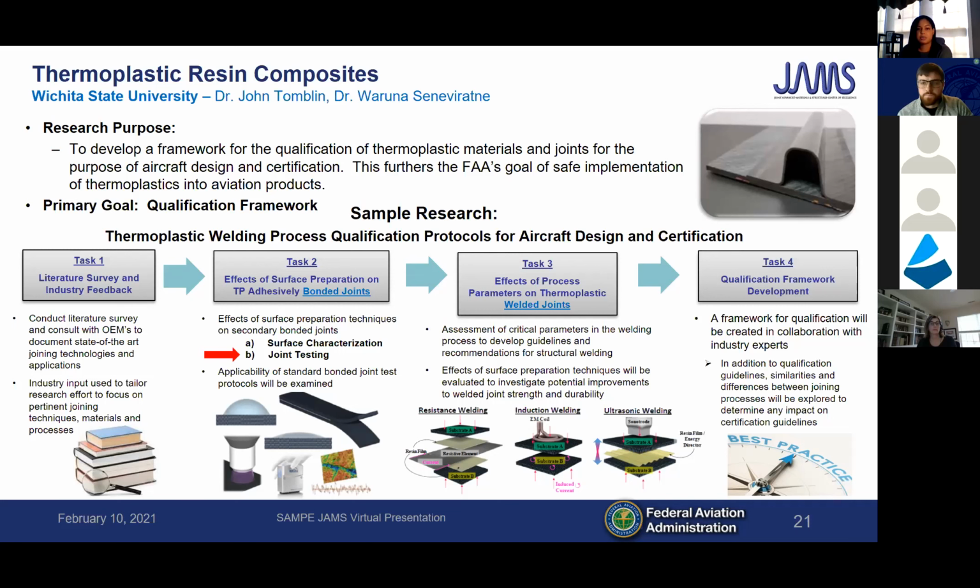One of our thermoplastic research programs deals with joining methods. And this program we started last year, it looks to develop a framework for the qualification of thermoplastic joints. And that takes into consideration mechanical fastening, adhesive bonding, and welding. And the research is really divided into four phases or tasks. The first task is establishing a steering committee. And that's to help tailor that research effort that was completed last year.